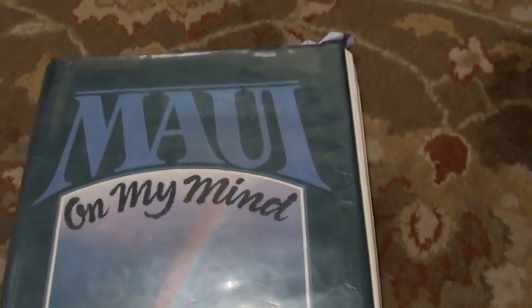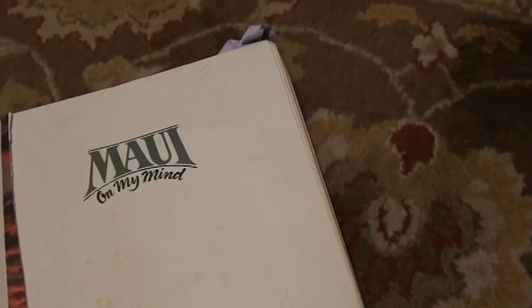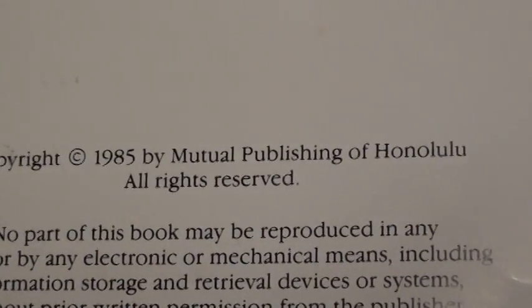And I came across this book. It's called Maui on My Mind. It's a typical coffee table book. And I was, again, absolutely baffled at what I came across. Let me go ahead and give you proof. This is 1985. Here we go. Take a look.